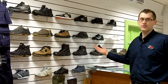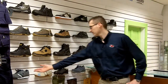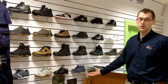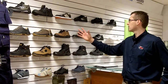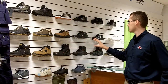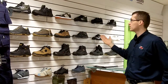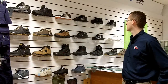We have over 30 different styles of safety shoes, all in stock, from some very nice ladies' styles. We're proud to say we have some of the nicest ladies' safety footwear in Ireland. Some very, very comfortable safety wellies and non-safety wellies, socks, insoles, and then shoes and boots. We have a variety of boots, from high-end waterproof boots to, let's say, more affordable boots. Some very comfortable, stylish safety shoes. And some price point safety trainers, and some high-end safety trainers as well.